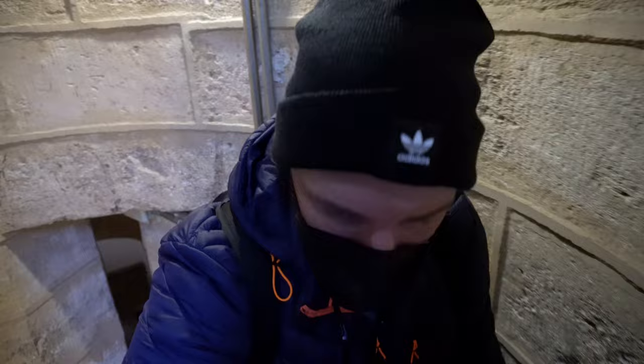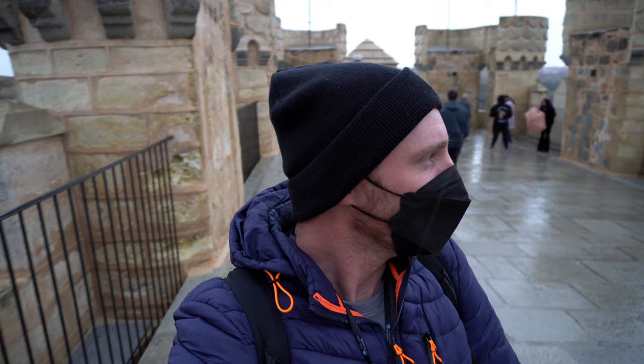Castles were definitely not built for 6'4" Kiwis, were they? We made it. We're at the top. Rain has subsided a teeny bit, enough that we can enjoy the views from up here.